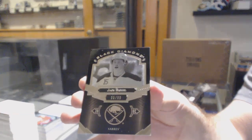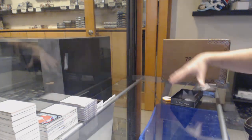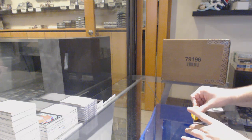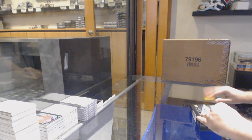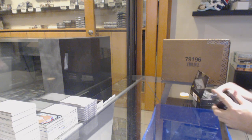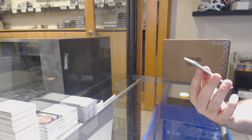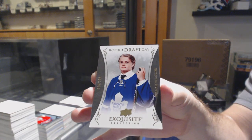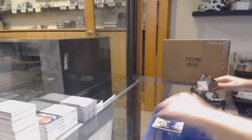And for the Buffalo Sabres, a 99 black base parallel of Jack Eichel. All right. Come on. Ooh, very nice. Draft day, rookie draft day to 199 for the Leafs, William Nylander. Willie Nylander for the Maple Leafs.